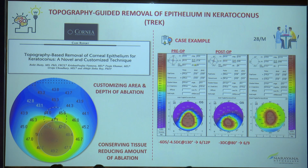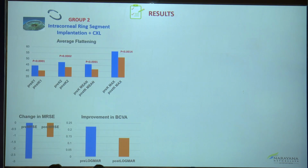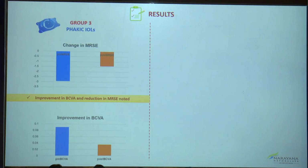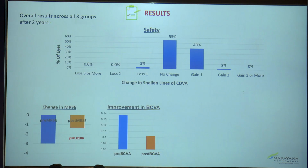We had good outcomes. Now in the second group, the ICRS group, we noted a significant flattening in keratometry values along with improvement in BCVA and decrease in MRSE, and it had good outcomes. In the phakic-IOL group, we saw improvement in BCVA and a decrease in MRSE. They were first cross-linked. When the refraction was stable after 6 months, we planned ICL implantation. Overall, in all three groups, there were good outcomes.